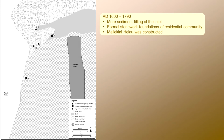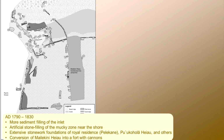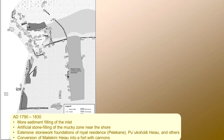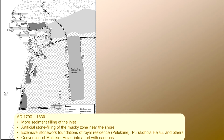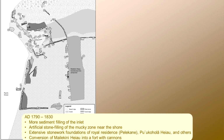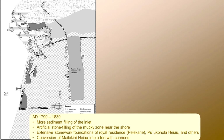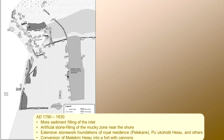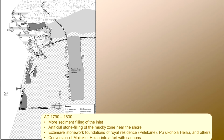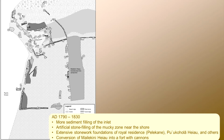The period of 1790 through 1830 referred to the surface visible stonework ruins and the sedimentary units of those stonework constructions. In the lowest elevation area of the site, nearest to the coastline, artificial stone filling had transformed the shallow water and mucky shoreline zone into a stone-paved surface. In this setting, the royal residence of Pelikane was constructed. Ukohola Heiau was built and dedicated. Heiau was converted into an armed fort with cannons, and the larger historical events of the site proceeded as known in the ethnohistory.